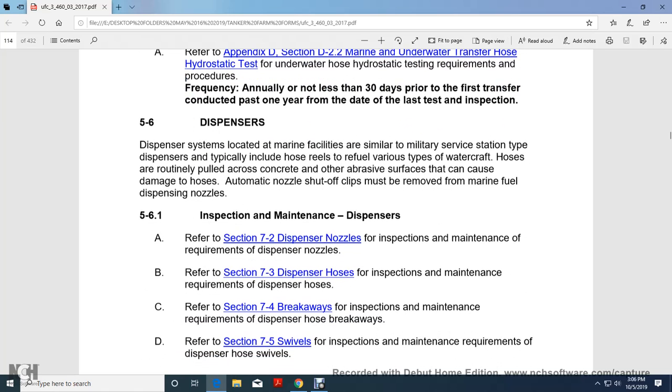Dispensers. Dispenser systems located at the marine facility, similar to a military service station, typically include hose reels to refuel various types of watercraft. The hoses are routinely pulled across the concrete with an abrasive surface, so they can suffer damage. Automatic nozzle shut-off clips must be removed from the marine fuel hose dispensing nozzles.